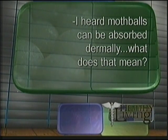Okay. Now, our next viewer says, I heard mothballs can be absorbed dermally. What does that mean? So mothballs have naphthalene in them. We put them in to store your clothes, especially wool, so that the bugs don't eat your clothes. But the naphthalene can be absorbed through the skin. Many things can be absorbed through the skin. Many chemicals, especially pesticides, can be absorbed through the skin. So farmers and so on that are using pesticides should cover up, because that can go through your skin and create all kinds of symptoms. But the mothball one, I'm not sure exactly how that would transpire, but you should be covering up if you're exposed to a lot of mothballs.